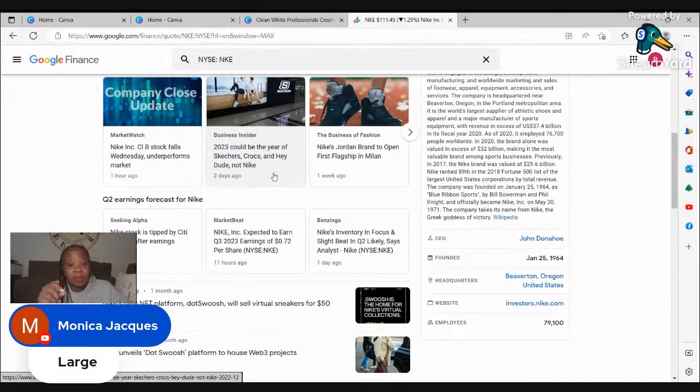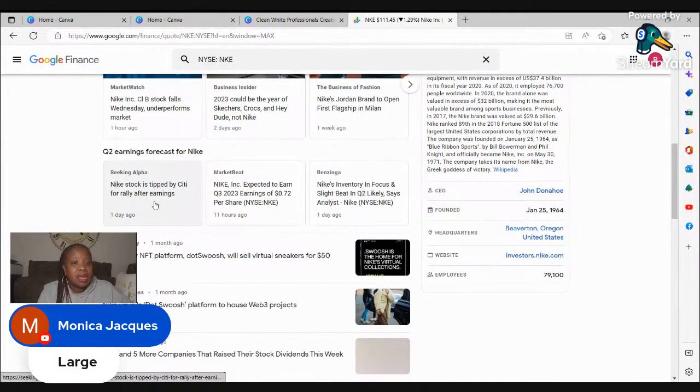We're going to go to the Nike website, and I'm sure it's there because it's been all over the news. We're going to show you some very interesting information that they have coming up in the pipeline. Nike Jordan Brands to open its first flagship in Milan. "Nike stock is tipped by Citi for rally after earnings." This was a day ago.